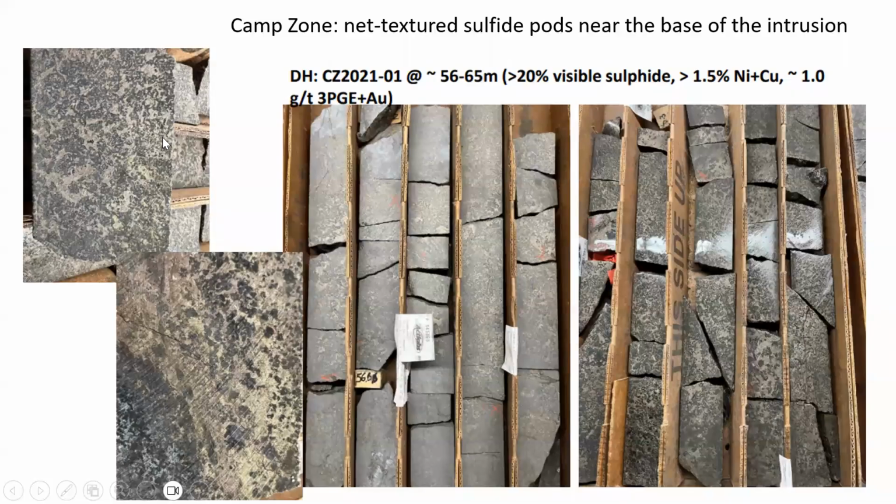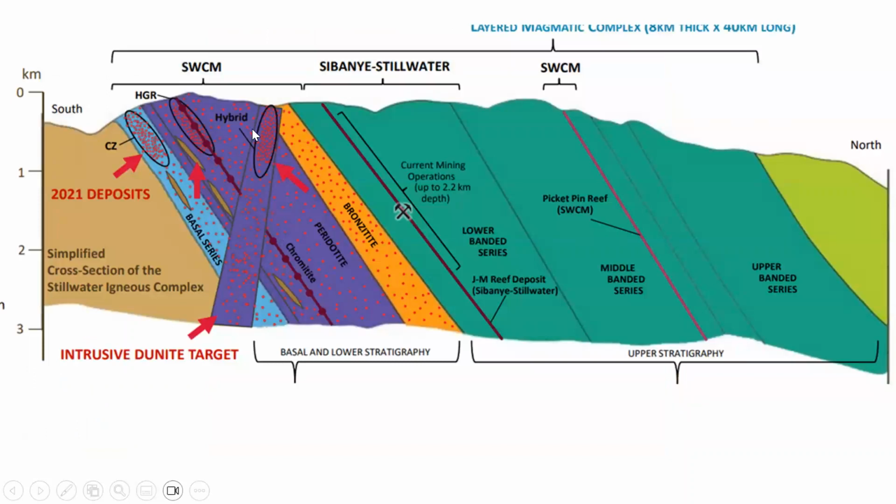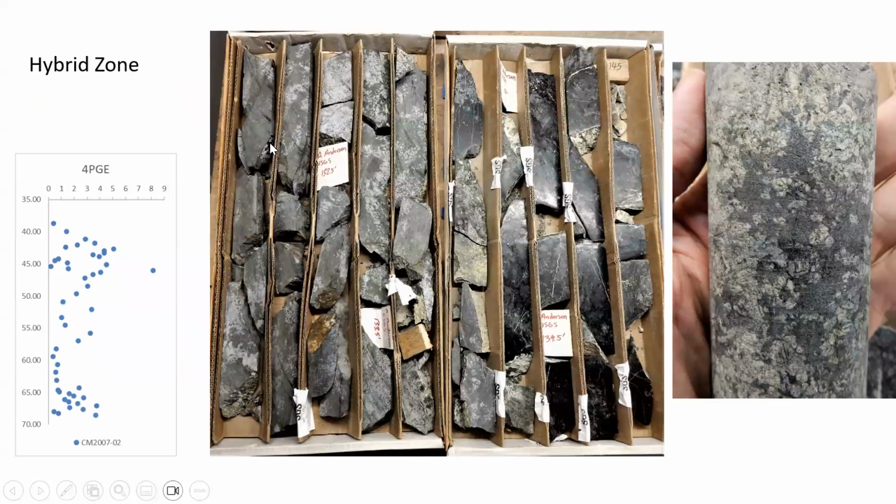We do have what they call the hybrid zone. The hybrid zone, they feel, is a sort of transgressive, intrusive harzburgite and dunite sills and dikes, perhaps mostly sills, that contain locally really highly elevated PGE. Here is an intersection of about 30 meters that runs on average probably 2-3 grams per ton, with peak grades of 5-6 grams per ton.